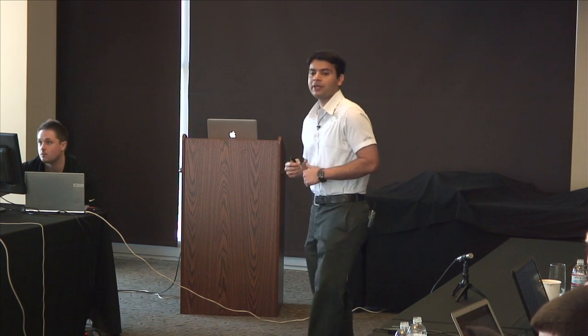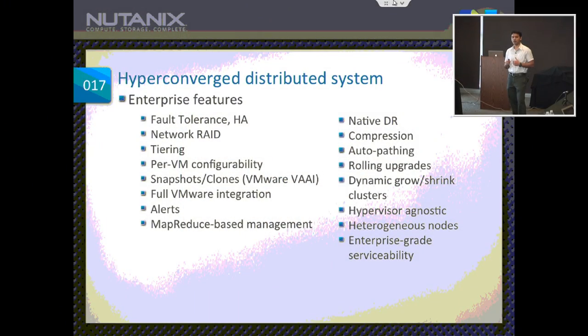Per VM configurability. Every VM can be configured independently. You can put policies: do you want a replication factor of 1, 2, 3? Do you want compression high, medium, low? Everything can be configured on a per VM basis. And this is where I'll take your question on per VM configurability. Any specific question that you have there? Oh, sure. I assume that this is if I'm using NFS, not if I'm using iSCSI. Both.